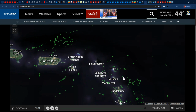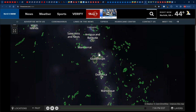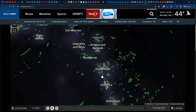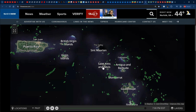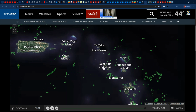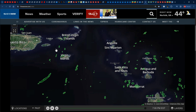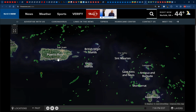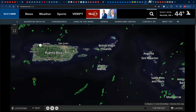We can see those greens that represent rainfall, light to moderate, most of all across sections of the Leeward Islands, anywhere from Martinique northward, especially to the east of the Leeward Islands. Dominica getting in on the action as we speak. Guadeloupe, Montserrat, Antigua, and Barbuda, sections of St. Kitts and Nevis, not so much St. Martin, but definitely sections of the US and British Virgin Islands, some hit or miss showers here and there. Not much taking place across Puerto Rico, but to the waters north and to the south of Puerto Rico getting in on some of the action.